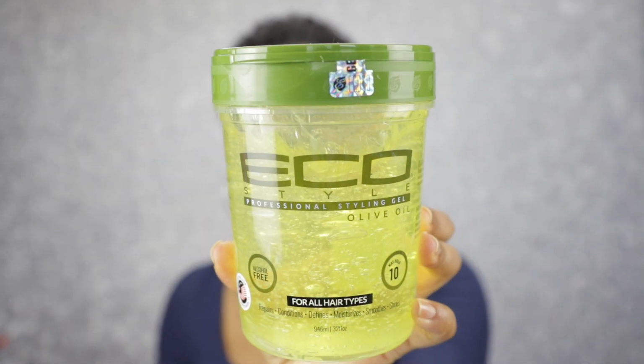I'm now moving on to styling. My all-time favorite gels for styling have been a good old Eco Styler, the olive oil one, and my Kinky Curly Curling Custard. So these two are my main stylers. I obviously use other ones, but these two are my go-to. Now, I use both of them for different reasons.